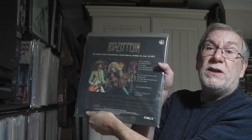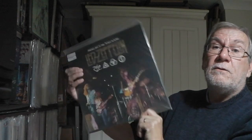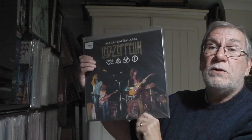Right, so moving more into the modern stuff. Malcolm Salam, this was a Pigs on the Groove title, came out 22, so a couple of years ago. Mobile Alabama 73, double album. So nice packaging as always. And Pigs on the Groove, they didn't do many Zeppelin titles. That's unusual for them.